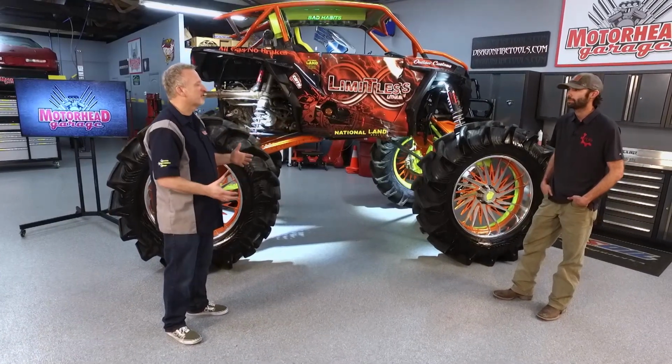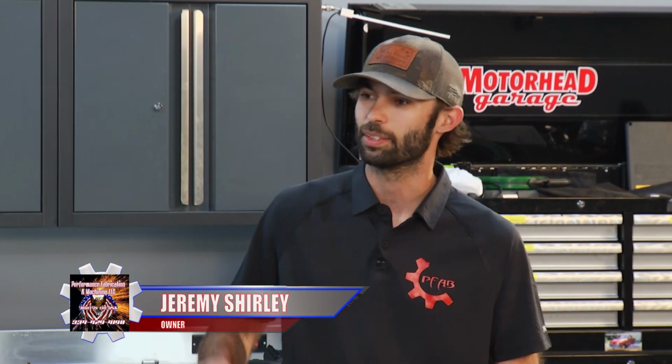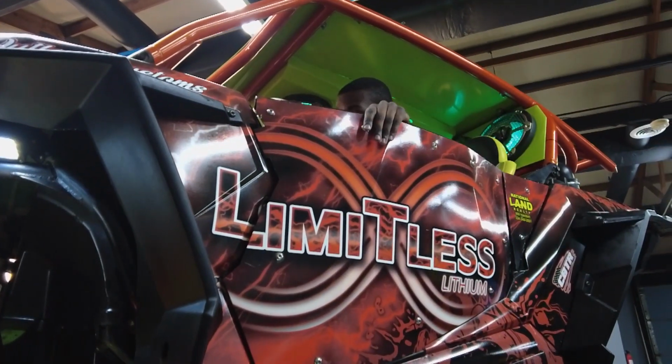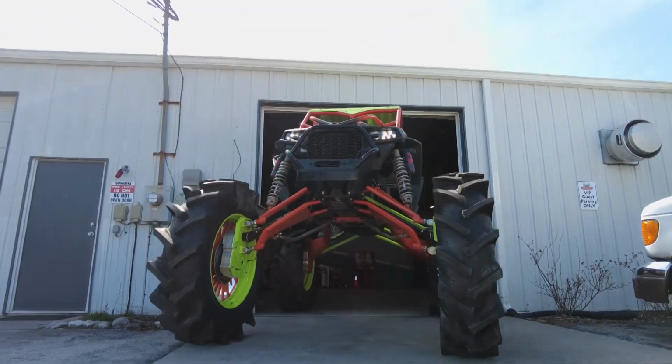What does Performance Fabrication do, and how can they help me with my UTV, my side-by-side, my race car? Yes, sir. We do a lot of this kind of work, but we mainly build side-by-sides, and we touch into round track racing, but we do a lot of drag cars, chromoly roll cages, and back halving. But our main gig is side-by-sides. And fabrication, it's right in your name. Yep.